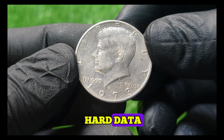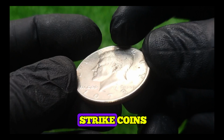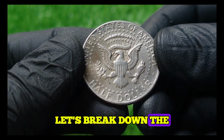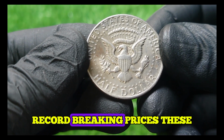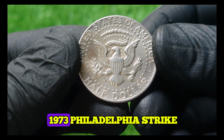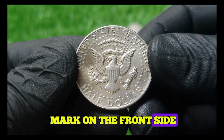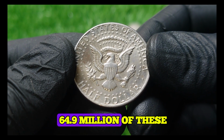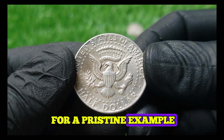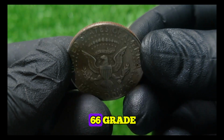Let's look at the hard data. In 1973, the United States Mint produced regular business strike coins at two main locations, Philadelphia and Denver. Let's break down the production numbers and the massive record-breaking prices these coins have fetched at elite auctions. First, we have the 1973 Philadelphia strike, which features no mint mark on the front side. The Mint produced around 64.9 million of these. The record auction value for a pristine example is an unbelievable $6,600 at a Mint State 66 grade.